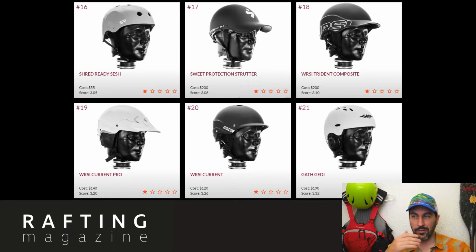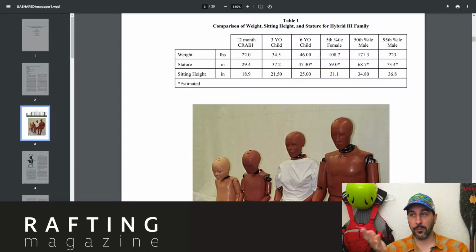So I started thinking, like, okay, they did the methodology with a 50th percentile male head, and I had no idea what that was. So I did a ton of digging to figure out what that looked like, and it took me a long time to figure this out. This is what a 50th percentile male is based off of. These are crash test dummies that are used in traffic collision crashes for the National Highway Transportation Safety Administration. And they come up with the stature that it's called hybrid 3 family stature.